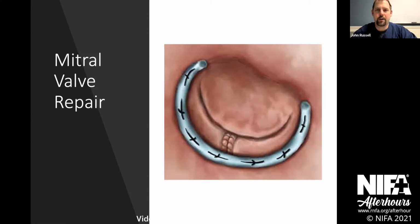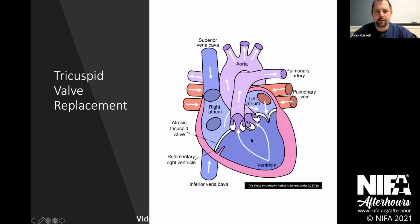The Onyx valve's kind of cool. You can get an INR of about 1.8 to 2.5 instead of being like 2 to 3 or 2.5 to 3.5, depending on which location. So it's a little bit easier for your bleeding risks, but you still have to give a couple months at a higher level to let them kind of get broken in a little bit. But a lot of cool technology is coming out, and that's where this is going.